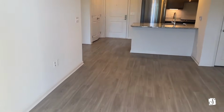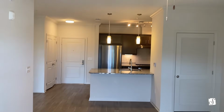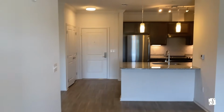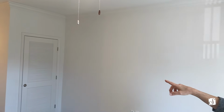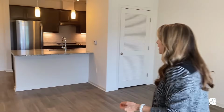So here is our living room. You can see we have a light kit, we have the ceiling fan. The wall here is about 12 feet long. The ceilings are about 9 feet tall. And you'll notice we have the beautiful crown molding throughout. The pendant lighting is here in the kitchen. We have track lighting in the kitchen, and the living room flows seamlessly right into the kitchen area here.